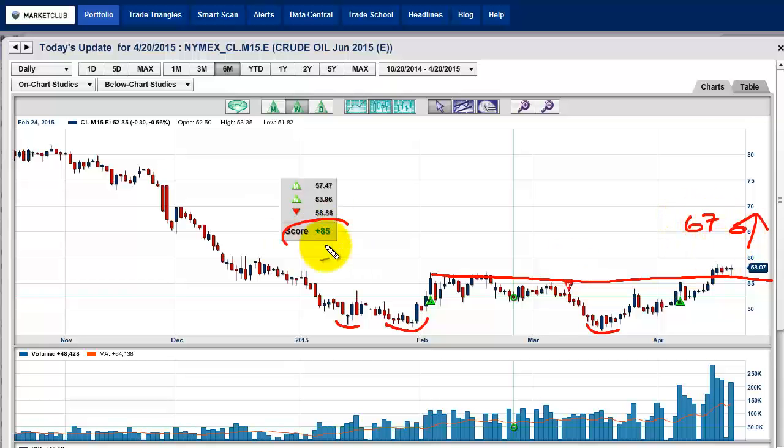So here we are, 85. The trend is up. The monthly and the weekly are in accordance. All we need to do is get the daily back into sync, and then we're off to the races.